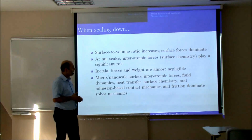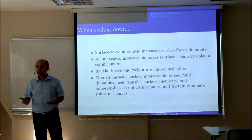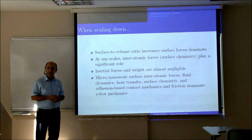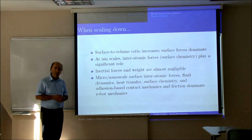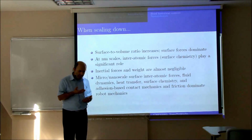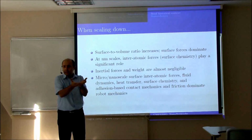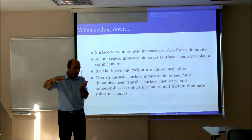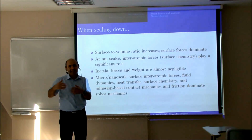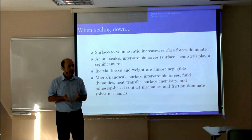At the nanometer scales, the interatomic forces, which compose the surface chemistry, now have a significant role. This is something we used to ignore. Like when you're calculating the power of the water to raise an object, like a ship, you never look at the surface forces. Because remember, the water has a surface force due to adhesion between the molecules. You never care about that because, yes, there is such a force, but it has almost no effect. Now, when you look at the nanoscale, it's just the inverse. Now, those forces are more effective.